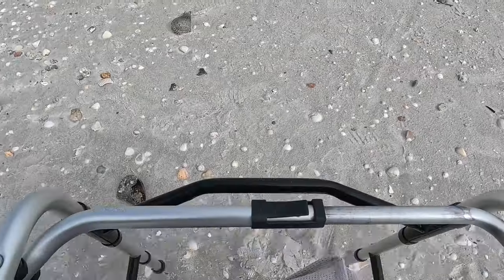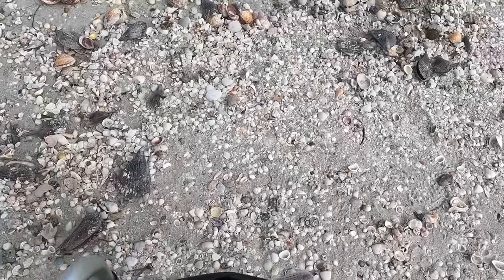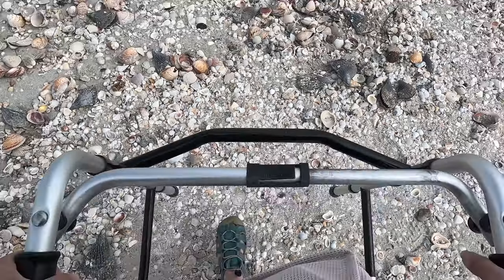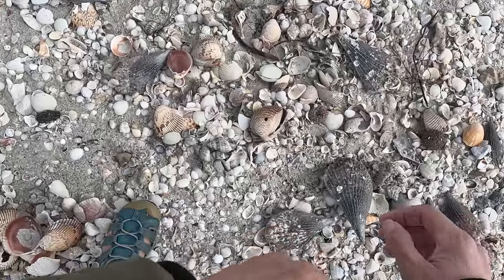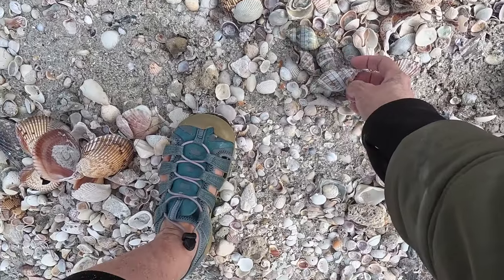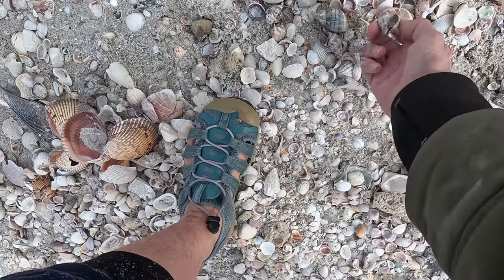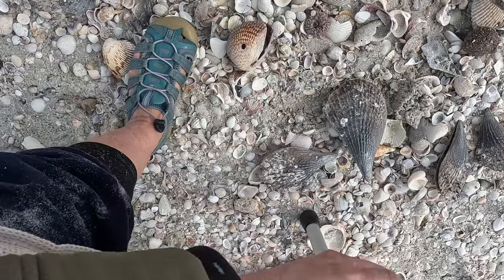Yeah, I'm sort of glad we came this direction first, even though we know there's stuff on the other side, too. Boy, oh boy, oh boy. All these tulips are alive. And that Murex. I'm gonna bring them all to the water. Poor little guys.